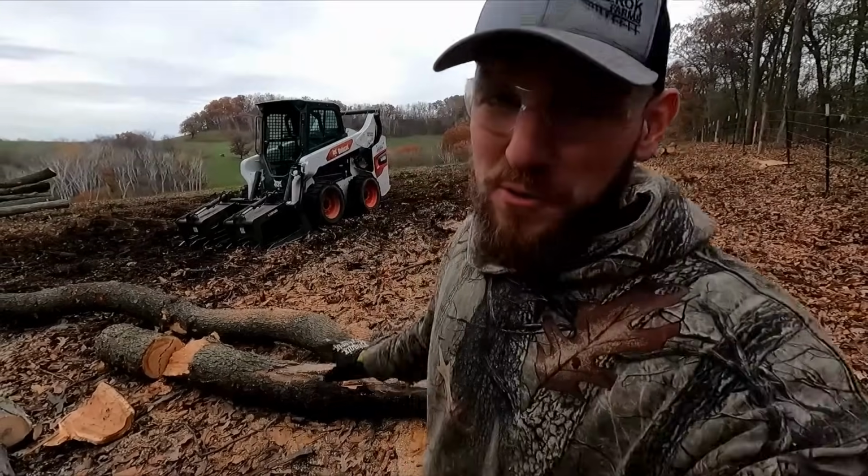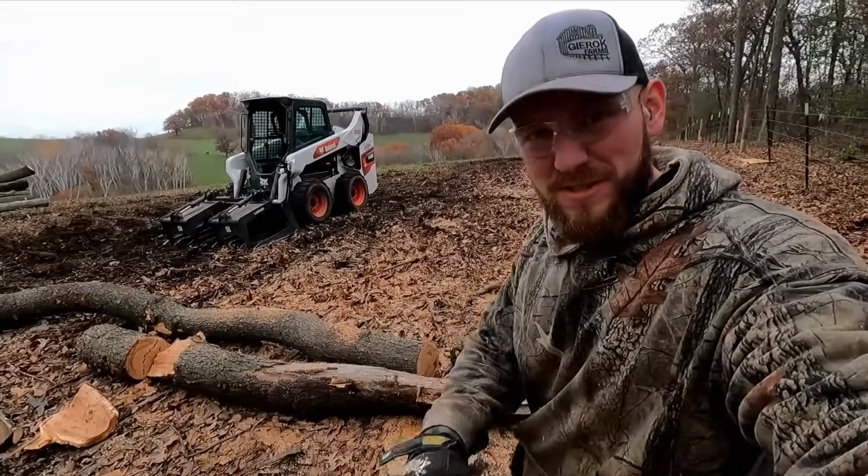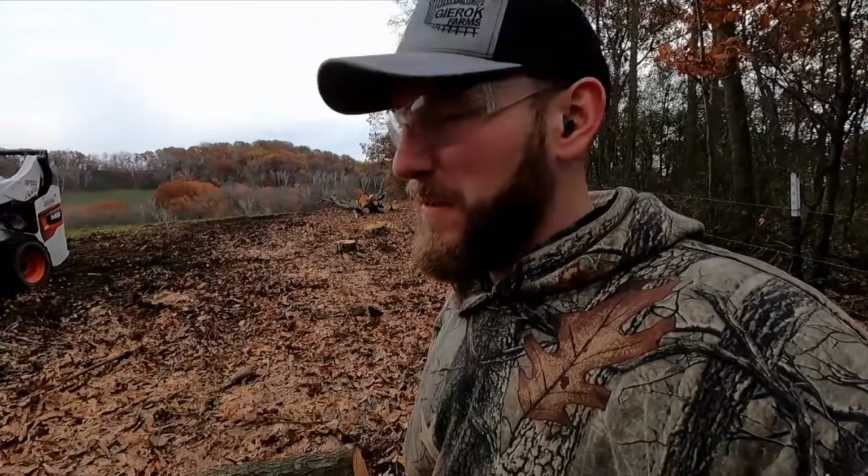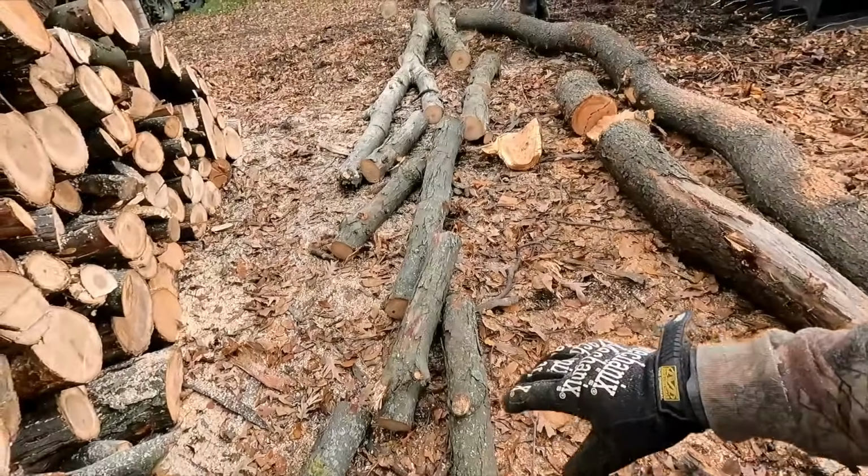Okay, we've made our way through the first pile that was closest to this corner here. And now we're grabbing from that further pile, bringing it here. Dad's picking out what he wants to leave for lumber logs, some nicer, straighter stuff, and then the rest we're cutting up into firewood.